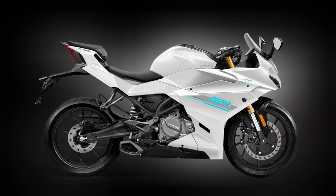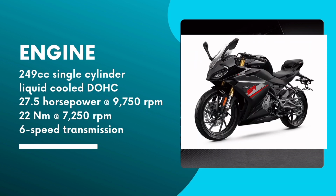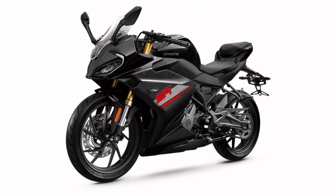Underneath the stylish exterior, the 250 SR packs a punch with its 249cc single-cylinder, liquid-cooled engine. While it's not the most powerful engine in its class, it provides enough punch for spirited riding and confident overtaking. The smooth 6-speed gearbox complements the engine well, making for an enjoyable riding experience.